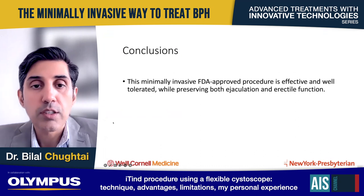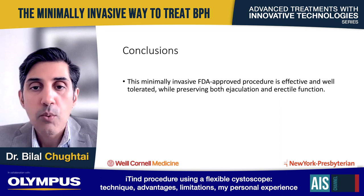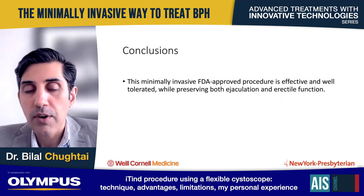From this, we're able to conclude that this minimally invasive FDA-approved procedure is effective and well-tolerated while still preserving ejaculation and erectile function in men.